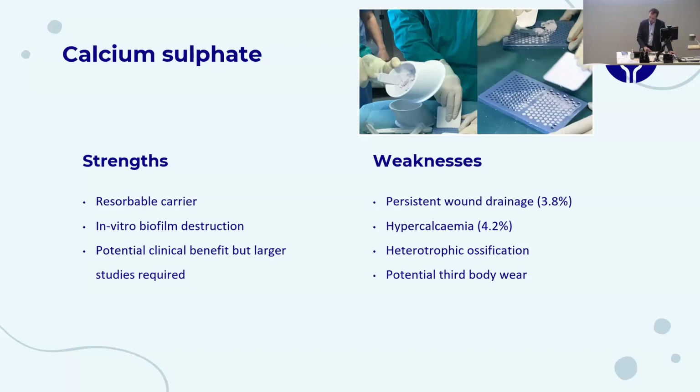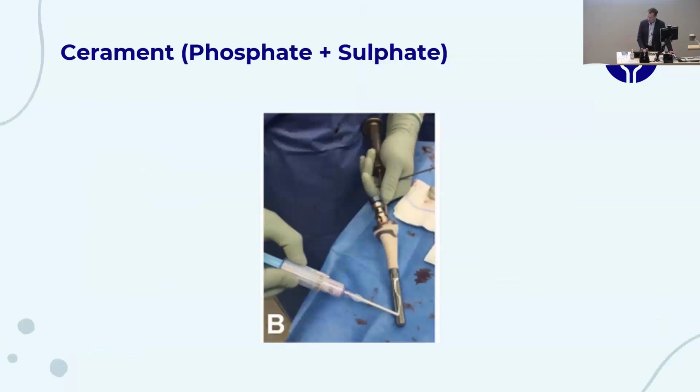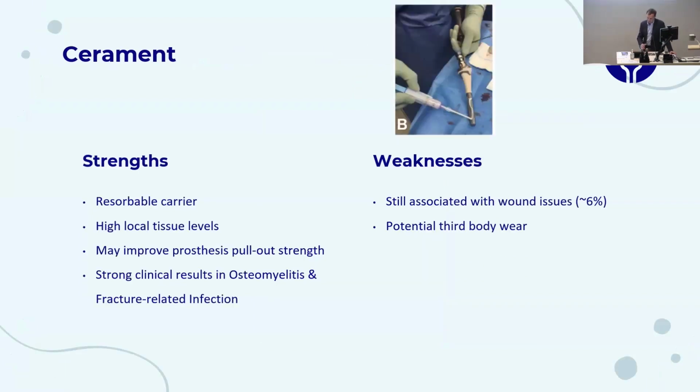But different mixes of calcium-based carriers do exist. One of the more popular internationally is called Cerament, which is a mixture of 40% hydroxyapatite, which is phosphate-based, and 60% calcium sulfate. It's actually commercially available with gentamicin or vancomycin pre-mixed. And when used at the second stage revision for PJI, it's associated with a 95% infection clearance rate, which is pretty impressive.